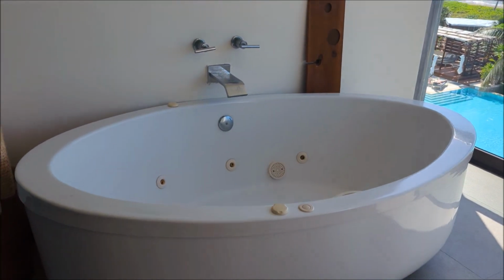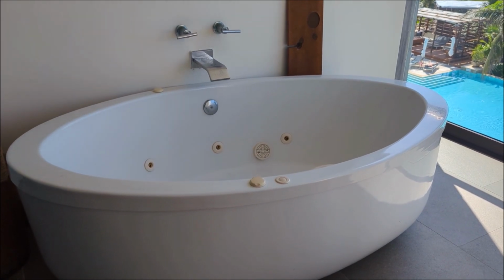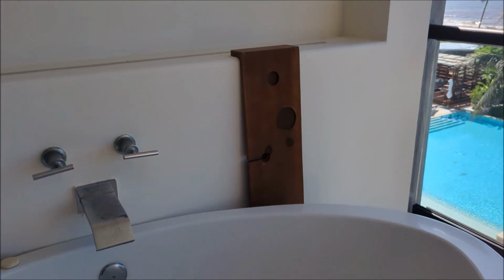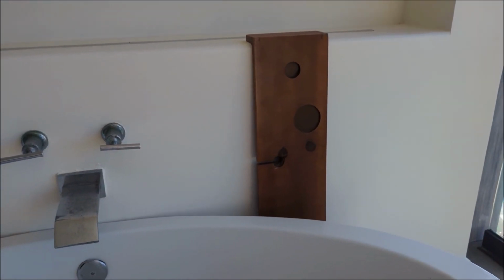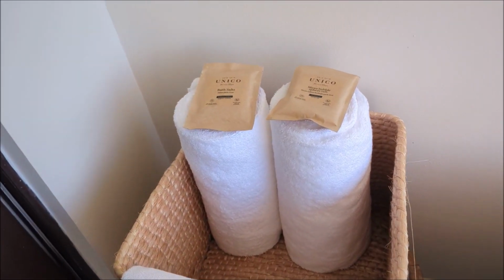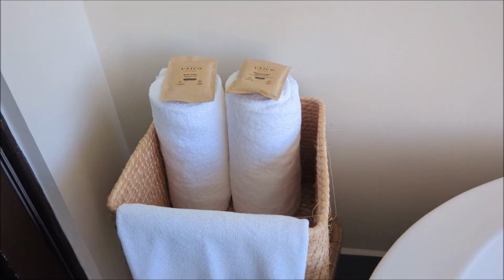And then all of the rooms that are on the second floor and above have a soaking tub right here. So you can sit out on your balcony and enjoy a bath. You'll notice that there is a little table over here that goes right across. So you can put a glass of wine, your book, whatever you want to have to enjoy while you're taking your bath. And then there is also both bath salts and little bubble baths that they will replace for you as well, with your towels out here and a bath mat.